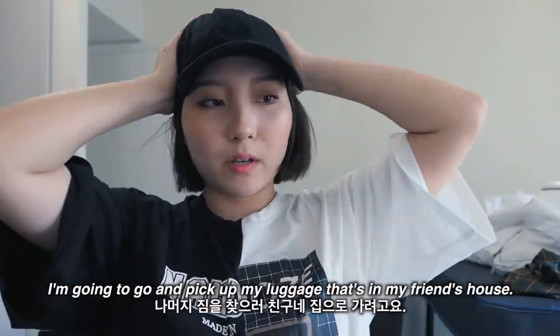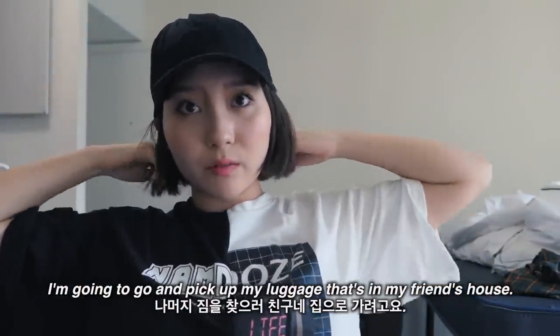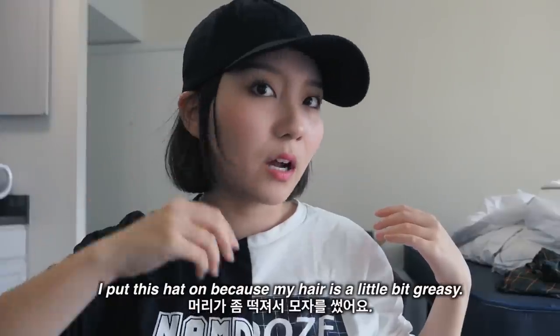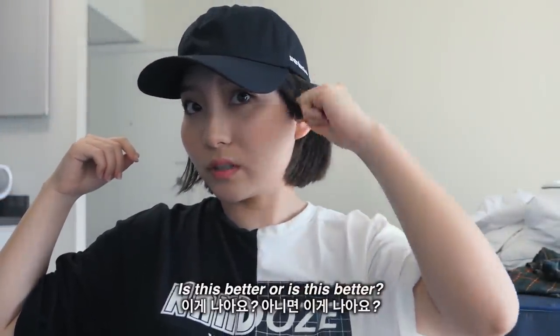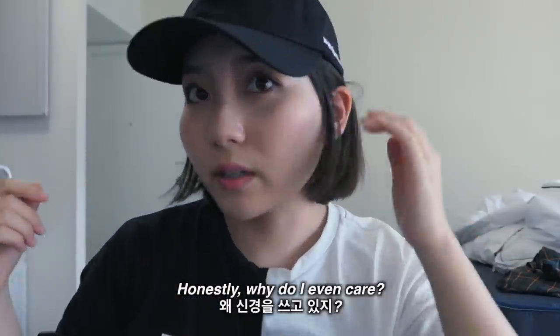I'm gonna go and pick up my luggage that's in my friend's house. I put this hat on because my hair is a little bit greasy. Is this better or is this better? Honestly, why do I even care? Let's go!